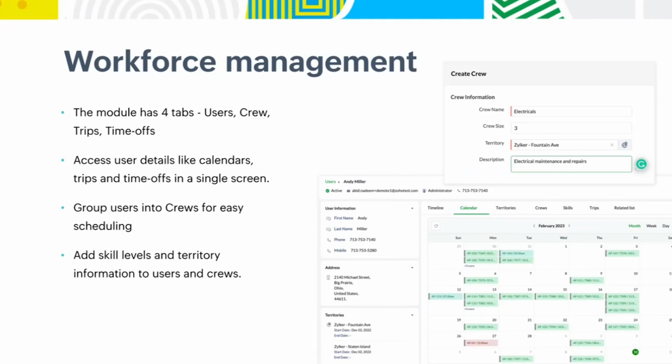And when you click on any of the users, you can view their personal information and their related information, like the calendar view, any skills associated with them, any trips they completed, etc. We can add a new user. Also, we can delete or deactivate users right from inside the users module.